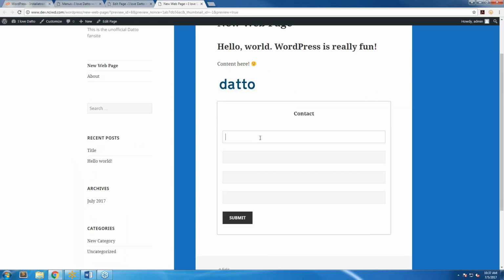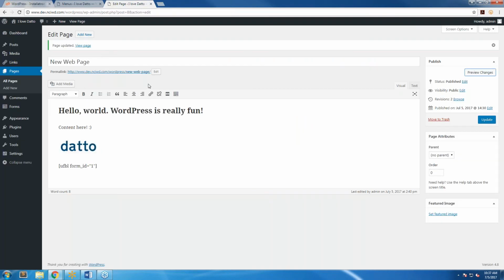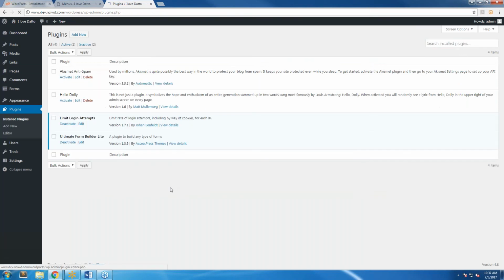So now we have a contact form. We can say hello, email, etc. and just submit the form. There you go. So that gives you an idea of what plugins can do. They can do things like create a form. They can add animation to your pages. They can add better video embeds. They're very useful. So that's what they do.